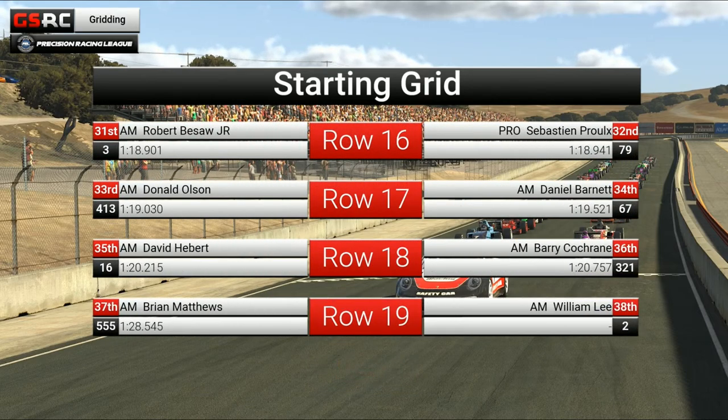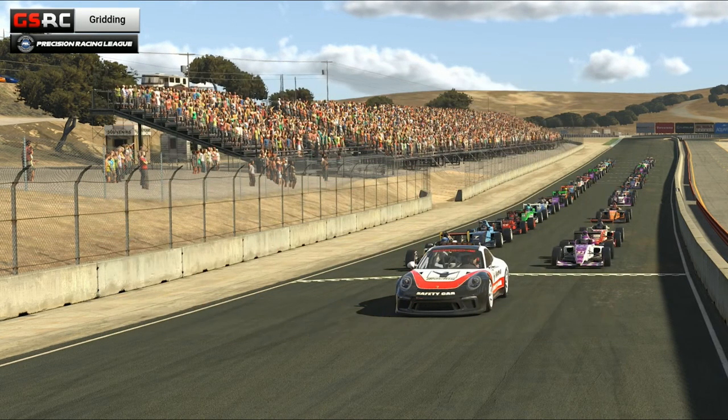In 31st is going to be Robert Bissau Jr., followed by Sebastian Prelot. In 33rd, Donald Olson and Daniel Barnett in 34th, Daniel Herbert in 35th, Barry Cochran 36th, Brian Matthews 37th, and not putting in a time during this qualifying session is going to be William Lee in that 38th position.